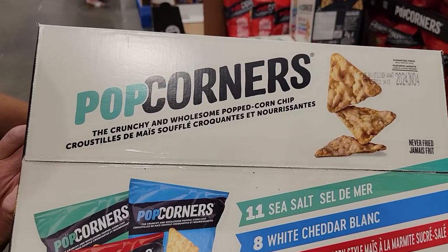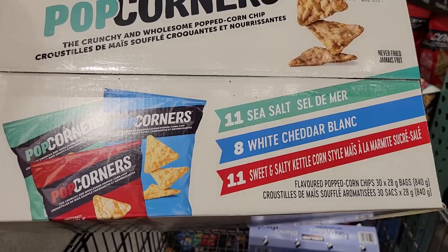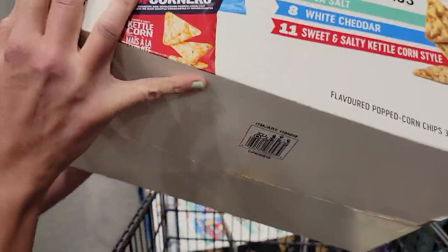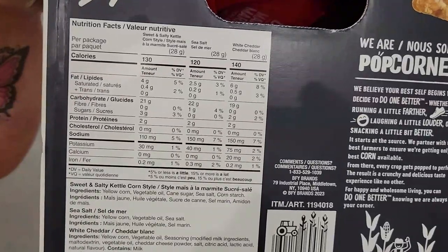Popcorners. These are new, so I wanted to include these. It comes in three flavors, and 30 bags you get, just like the mini chips, 120 to 140 calories a bag. And it's got sweet and salty kettle corn and sea salt and white cheddar, so whatever you're craving, it can help you.